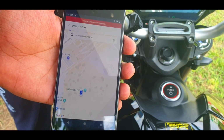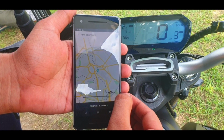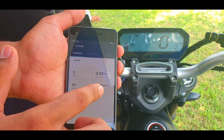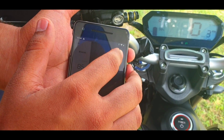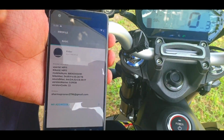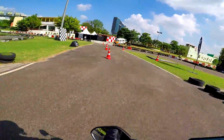It shows us where the vehicle is parked. We can also create a geofence within 50-kilometer radius of where the bike is parked. We also have the vehicle diagnostics being displayed here and also the remaining range in each of the riding modes. Now the main question is, how does it feel to ride? Well, I got to spend adequate amount of time on this bike, so let's go ahead and check out my first ride reaction. So now for some street riding action.